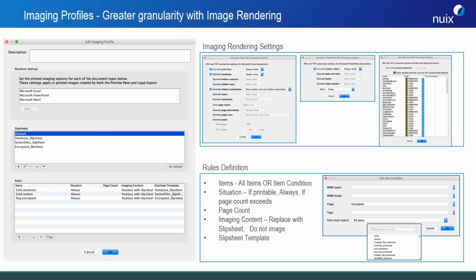So our imaging and production profiles. This, again, is all about repeatability and defensibility as well. You can create profiles to stipulate how you want Office files rendered each time. So it's a set and forget. You create this profile once and it's reusable on one matter or various matters, if there are particular protocols that you need to adhere to, or even if you want to expedite your export process.